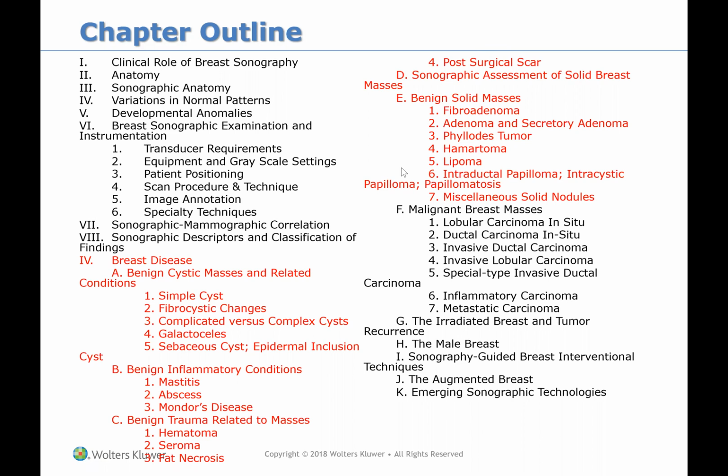We are going to continue on with our chapter, starting with benign masses. And there's quite a few if you're looking at this outline. There's multiple different benign cystic and solid masses that can occur. So not all breast masses are malignant, which is good.